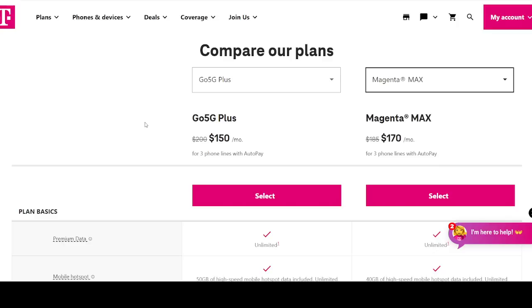Them's the facts. Tell me what you guys think of these new plans, the construct, the pricing. Are you interested? Are you out? You keeping your old plans? What are you going to do? What's your take?